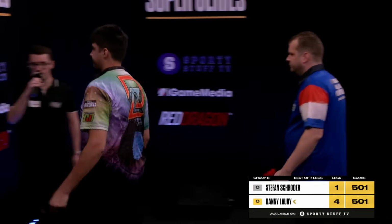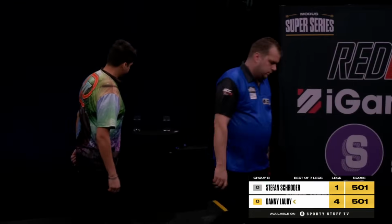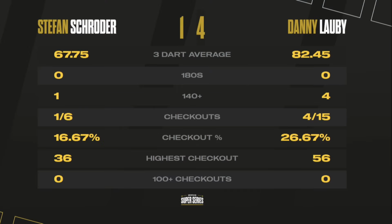Danny Lauby. Overnight, Danny Lauby was in 4th position. He was the one I thought was maybe just a little bit in trouble because of his unpredictability, his inconsistencies. He lost his opening game of the night against Robert Thornton, but he was pretty flawless after that. Big wins over Steve.